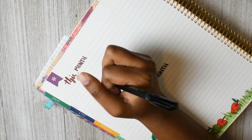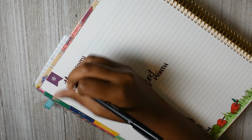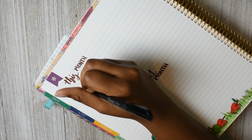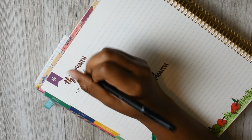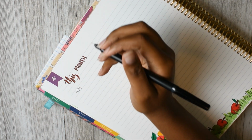So for the month of September, it's going to be kind of busy, which I'm excited about in a lot of good ways. I'm going to do these little leaves for the bullet points, and as I accomplish them, I'll color them in like I used to do.